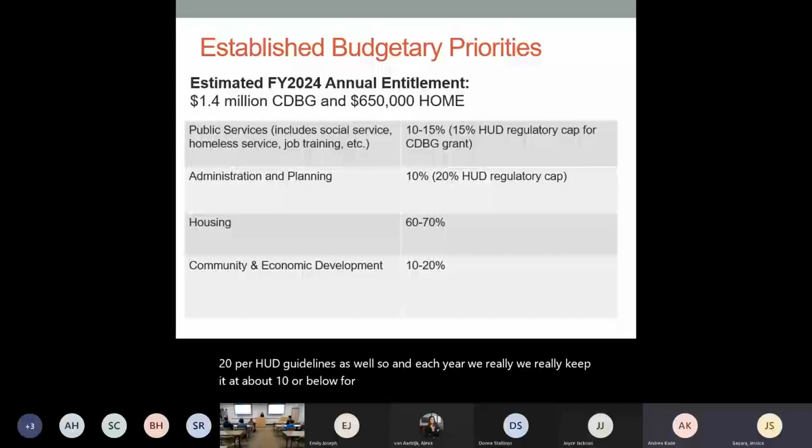And then, like I said, with housing and community and economic development, those other types of projects that we could do with CDBG and HOME, it really depends on the need and the type of applications we receive each year. But I will say recently there has been a great demand for housing and housing related programs. So we're anticipating this year it being somewhere like 60 to 70%, if not more, in housing, and then 10 to 20% in community and economic development. It just depends on what applications we receive this year.